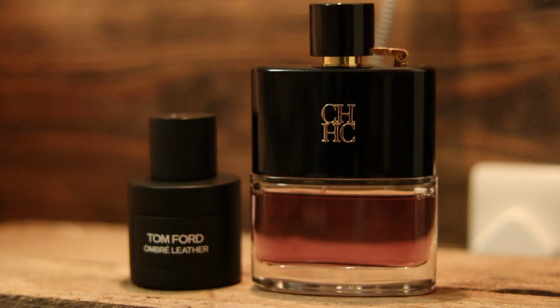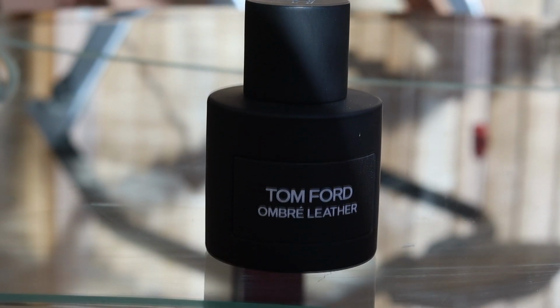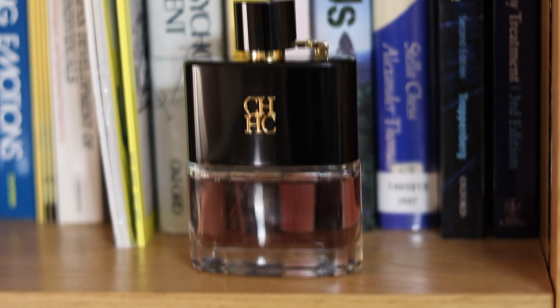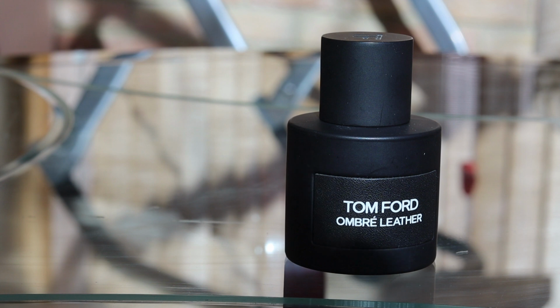Yeah, I think that's a really nice combination. It doesn't have any clashing between it. It's very smooth. Necro posting, bro, thank you for that suggestion. That's a really good suggestion. If you guys own both these fragrances, I definitely recommend you layer them. It just blends in really nicely together. It gives the Ombre Leather more character. It's sort of like, it's not just a leather fragrance anymore, but it still has beast mode longevity, it still smells powerful. It's really good.